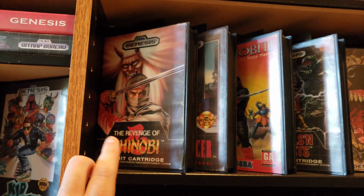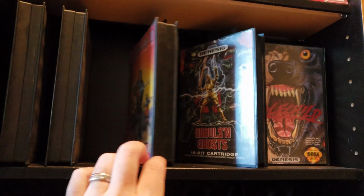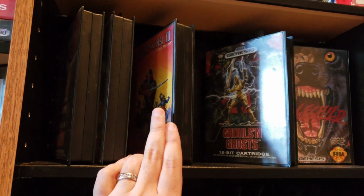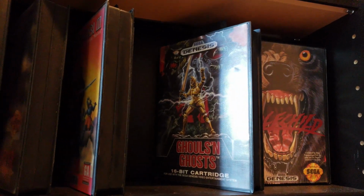And it's pretty tough, but once you get the game down, it's not too bad. Shadow Dancer, very cool. Shinobi 3. A lot of people, I think, prefer Shinobi 3 out of these two. I think that's generally what people say is their favorite. I love it. It's another S-tier game for sure. But I think I'm partial to Revenge of Shinobi just because I grew up with that one more than others.